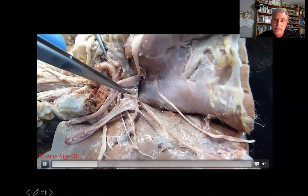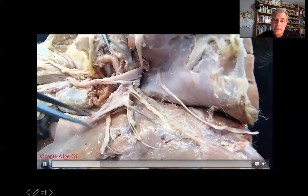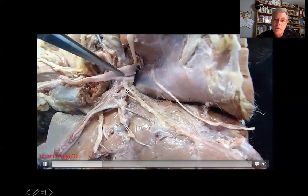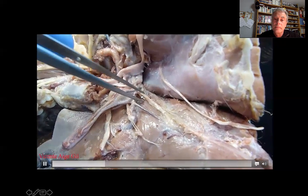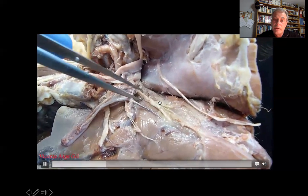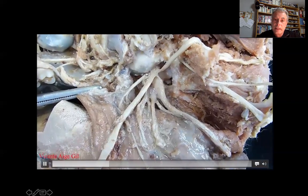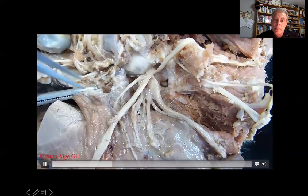Okay, and here we have the cranial cervical ganglion. And the pharyngeal plexus, with this in particular, is the cranial laryngeal nerve. This is the cranial laryngeal nerve. So again, you have the lingual branch of the glossopharyngeal nerve. All these fibers here are formed.